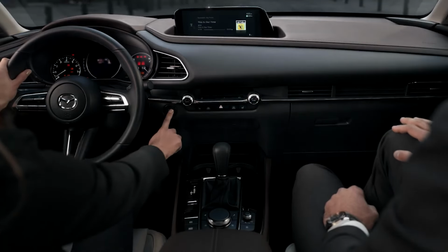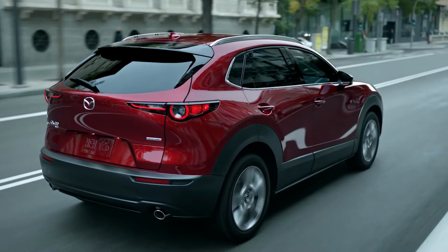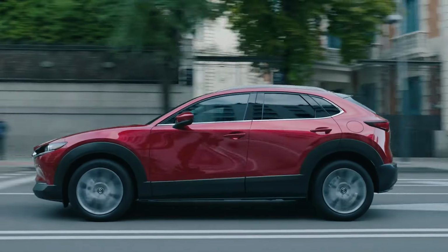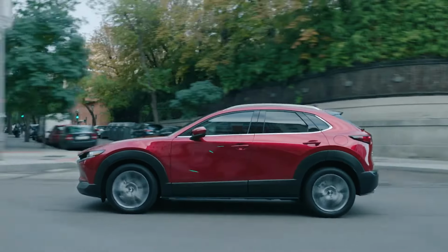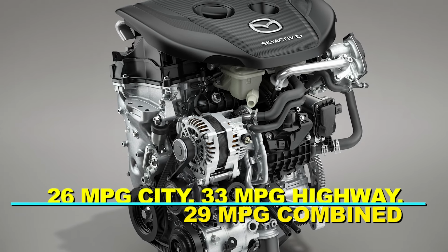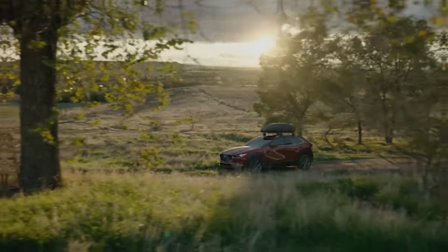Despite its compact size, the CX-30 doesn't deliver the fuel efficiency many buyers expect from a small crossover. Edmunds consistently lists below-average fuel economy as a con across multiple model years, and many owners have expressed disappointment with real-world consumption. The base engine achieves 26 miles per gallon city, 33 miles per gallon highway, and 29 miles per gallon combined, figures that are merely adequate rather than impressive for the segment.